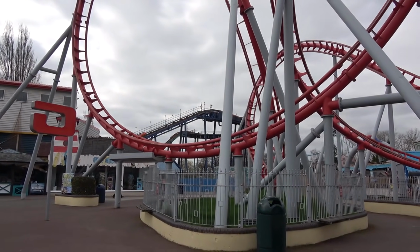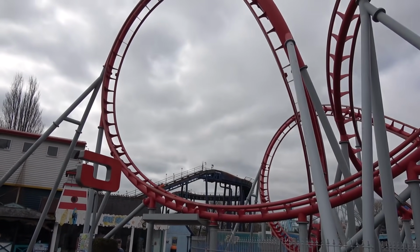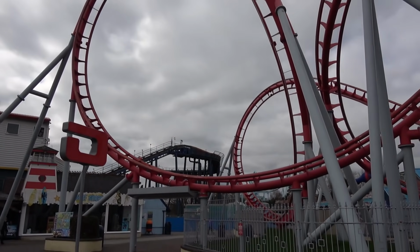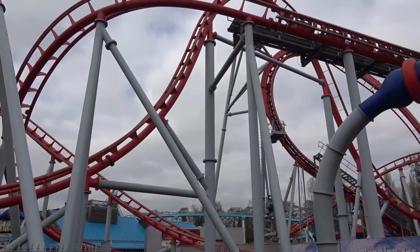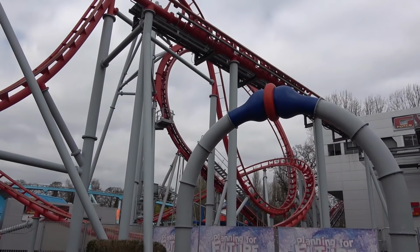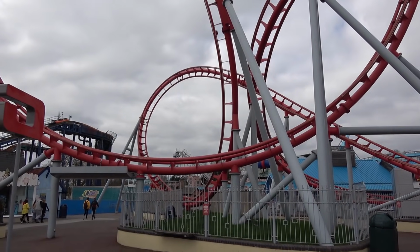And then, of course, a lot of people have said to me, what do you think is going to be put in place? I'm not expecting a thrill coaster. I don't think we should expect a thrill coaster from what is now a very family-focused park. I do think they're going to go down the route of a family coaster, maybe. I don't know if it'll go on this site, but definitely the next coaster here I'd expect to be family when it is put in.